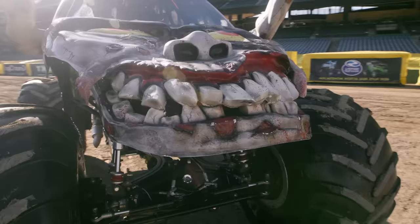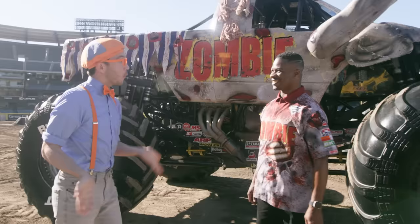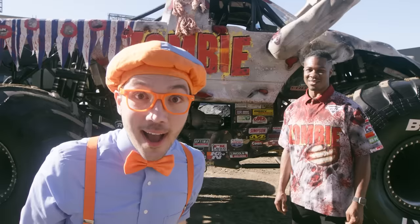It's Zombie! Awesome! Can we take a closer look? Yeah, come on, check it out! Whoa! What's your favorite thing about driving in a monster truck? Oh, aside from meeting all the great Monster Jam fans, I love doing donuts. Ooh, a donut? Is that when you drive around in a circle? Yep, and I also like to eat donuts, too. Ooh, I like to eat donuts, too. They're so yummy! Do you like to eat donuts, too?